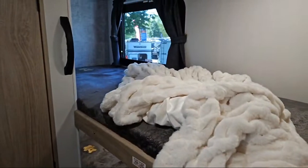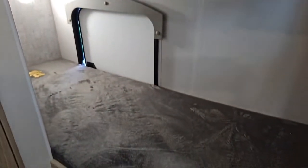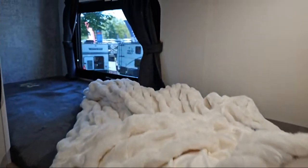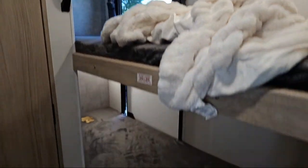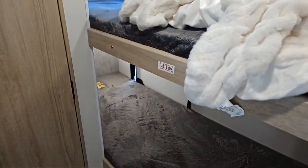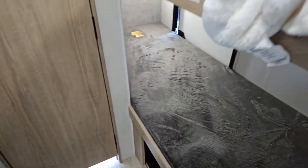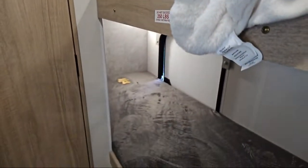And for your kids or your friends, a very nice bunk system right here. Reminds me of our bunks on our long-haul flights, 777 aircraft. Yes, some of you might know I'm a flight attendant, and this is the bunks kind of where we sleep on our long-haul flights to catch some rest.